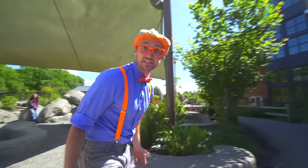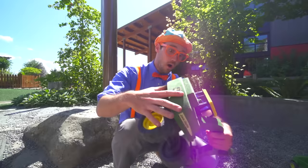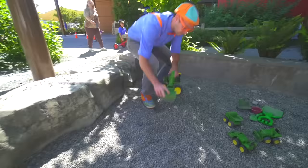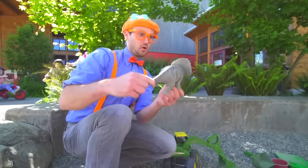Whoa, a green bucket. Ooh, a miniature green dump truck. Whoa. And a green excavator. Let's see what we can dig up. Whoa. Whoa, look! Wow! This is a triceratops. Whoa, really old dinosaur.